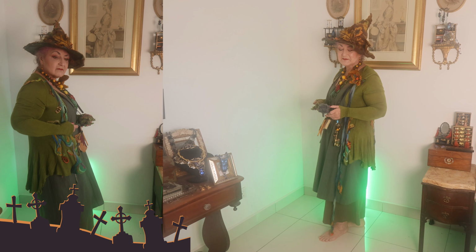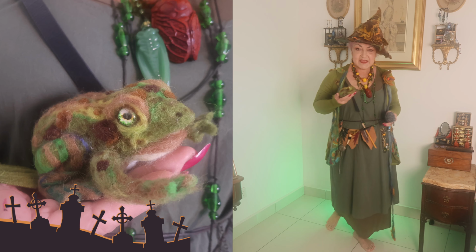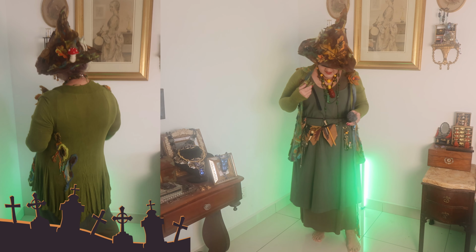And I love it. My little Neville came out to play again this year. I made him last year for my dressing up, and he's back because he matches my outfit perfectly.